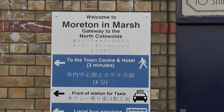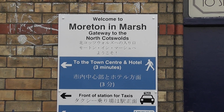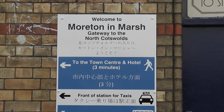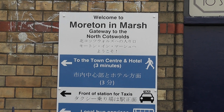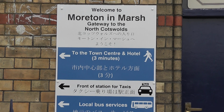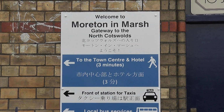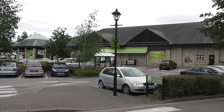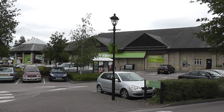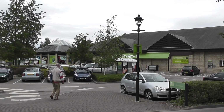Note the Japanese language on this information board. Lots of Japanese like the chocolate box cottages, etc., of the Cotswolds, hence probably a number of them come here, and the language assistance is very helpful. Just to mention that there's a Budgens right next to the station as you come to the end of the initial footpath to the right, helpful for stocking up on stuff.